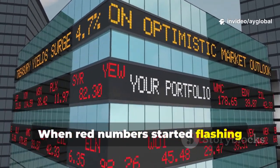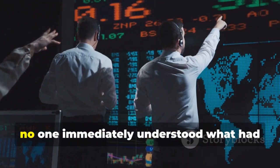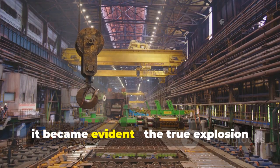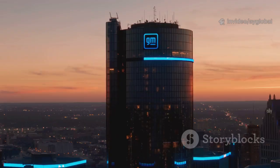When red numbers started flashing across the screens of Detroit's skyscrapers, Chicago's commodity floors, and Wall Street terminals all at once, no one immediately understood what had gone wrong. But within hours it became evident. The true explosion had originated from the corroded seams of Trump's tariff wall made of steel and aluminum.